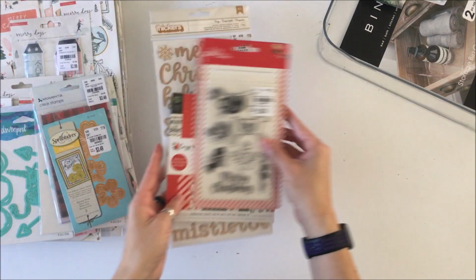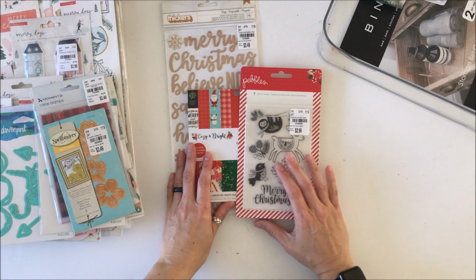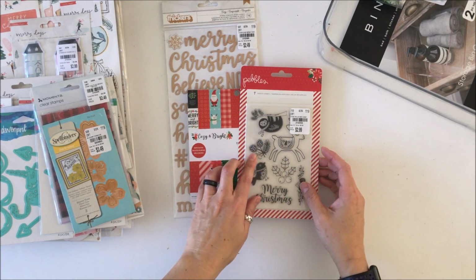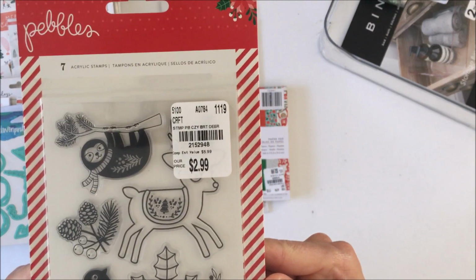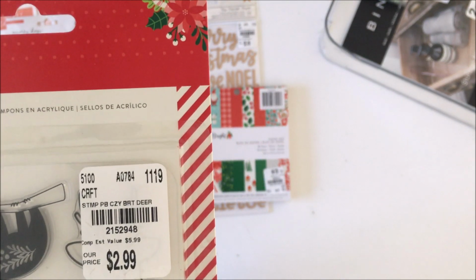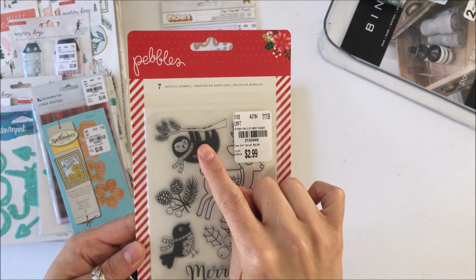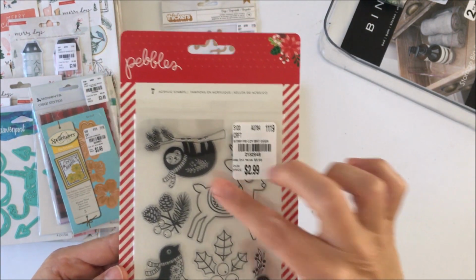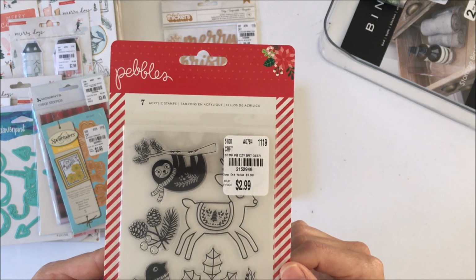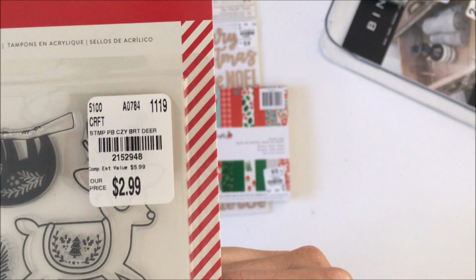Then I got some of this Cozy and Bright. Last year I got a lot of the Ephemera Packs. They had several stamp sets. I don't really stamp a lot. I try to more than I do, but I was drawn to the sloth. Had to have the sloth because I have some leggings that I bought at Walmart that have a sloth on them. So, must have all the sloths. Product locator number for that.